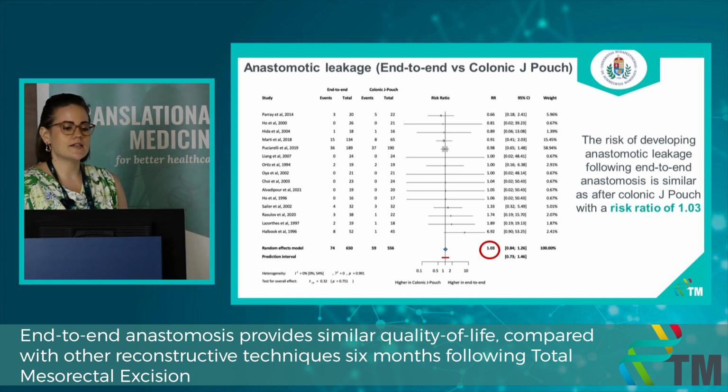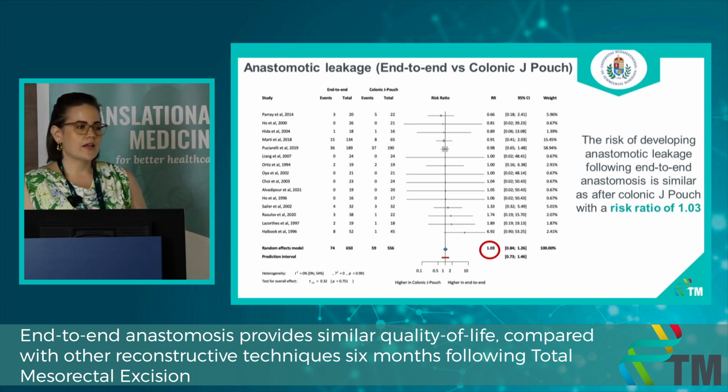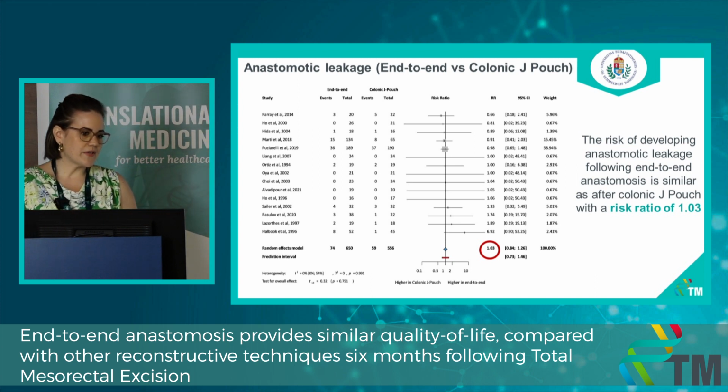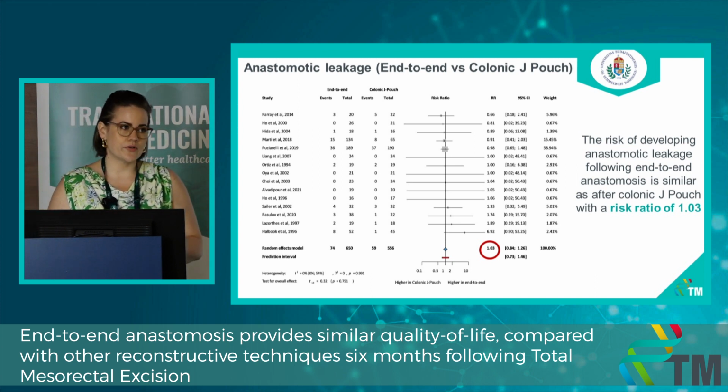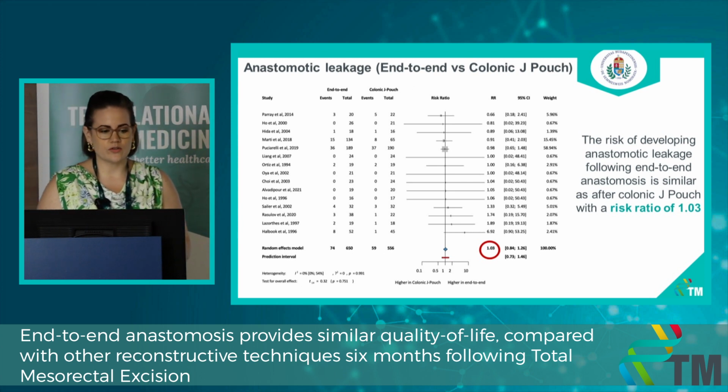This plot represents the rate of anastomotic leakage following end-to-end compared to colonic J-pouch. This outcome is very important to us surgeons because it is the most serious postoperative comorbidity, and actually it is the most expensive one to treat also.